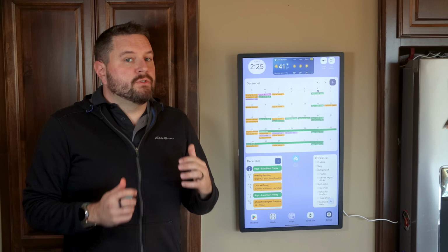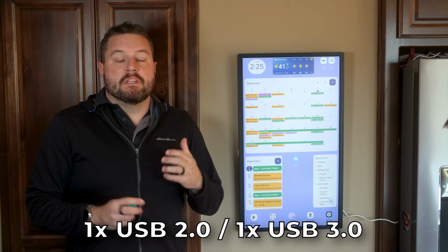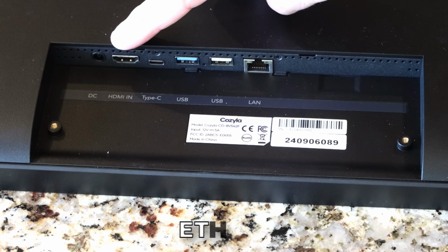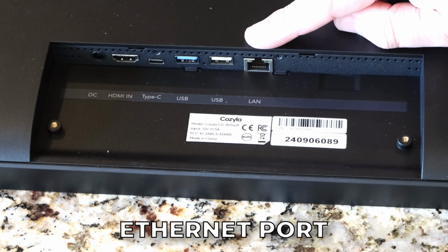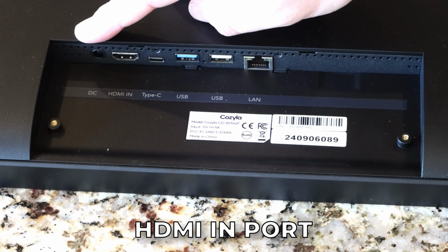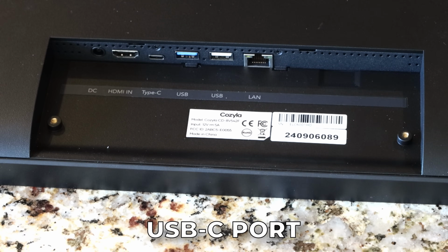Now along the back, there's a number of ports, including a USB 3.0 and a USB 2.0 port. This can be used to either charge devices or add additional hardware in the future. There's also an Ethernet port for solid wired connection, which is a nice touch. And an HDMI port so you can connect it to an external display or another device. And a USB-C port for more modern connectivity.